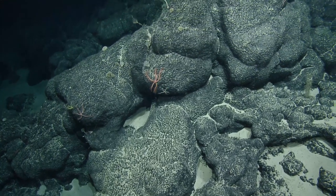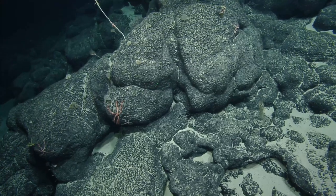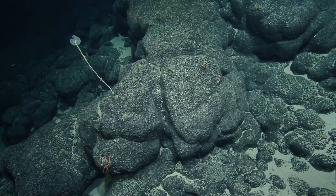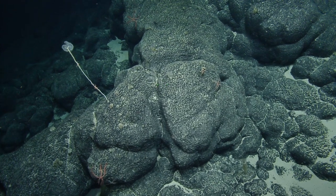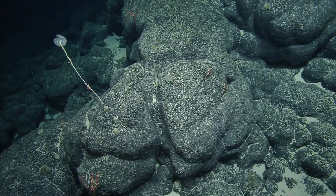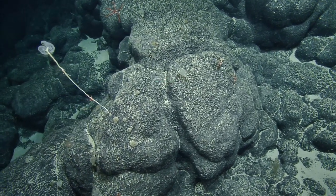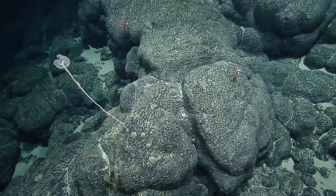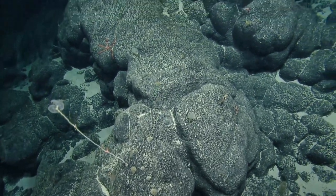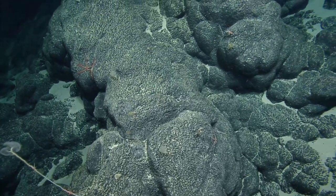But again, another plug for better current monitoring on ROVs and cheaper, easier to deploy current monitors so that we can better understand the flow across these features, because I think that's going to be critical for the next iteration of understanding the distribution of corals and sponges, is having a much better mechanistic understanding of the current flow across these features and what animals really like what different flow regimes.